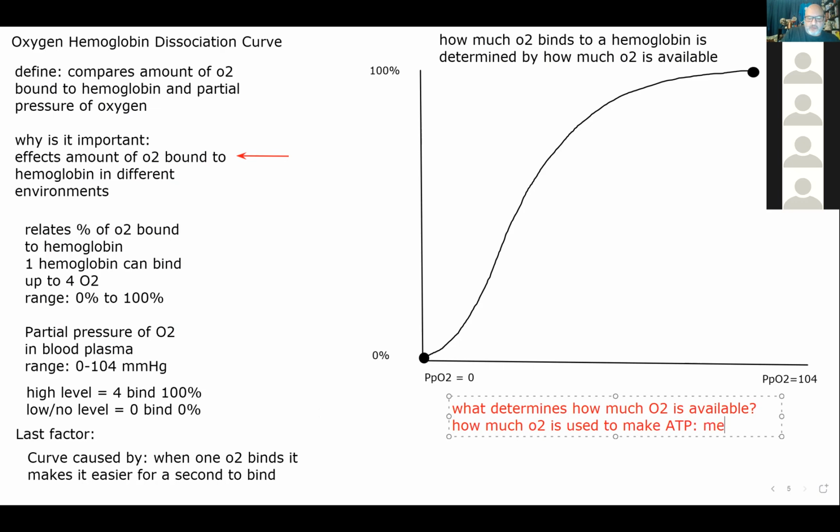In other words, like you said, the metabolic activity. So for instance, here, this is in the lungs. In the lungs, is there a lot of metabolic activity taking place? No. Basically, what's happening here is just gas exchange. In this area of gas exchange, there's almost no metabolic activity, because remember, it's a passive process. So it has a very high amount of oxygen. And when it has a high amount of oxygen, we can fill up the hemoglobin.